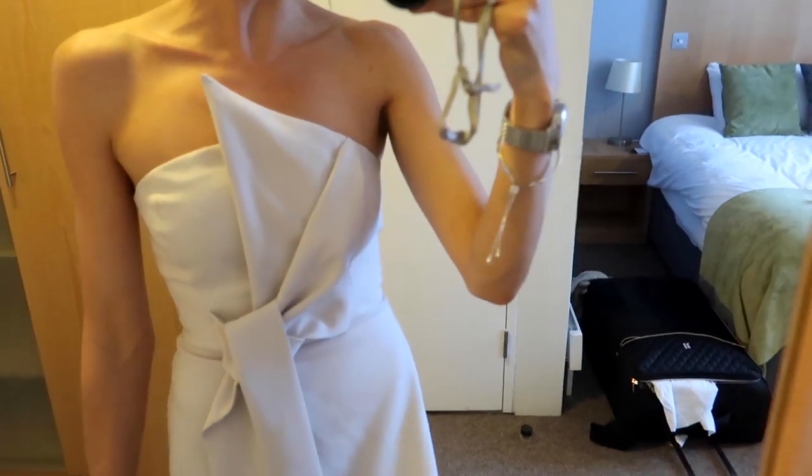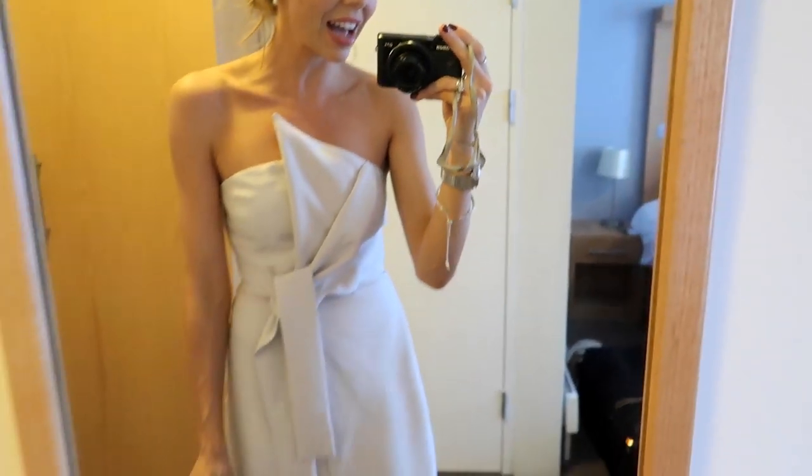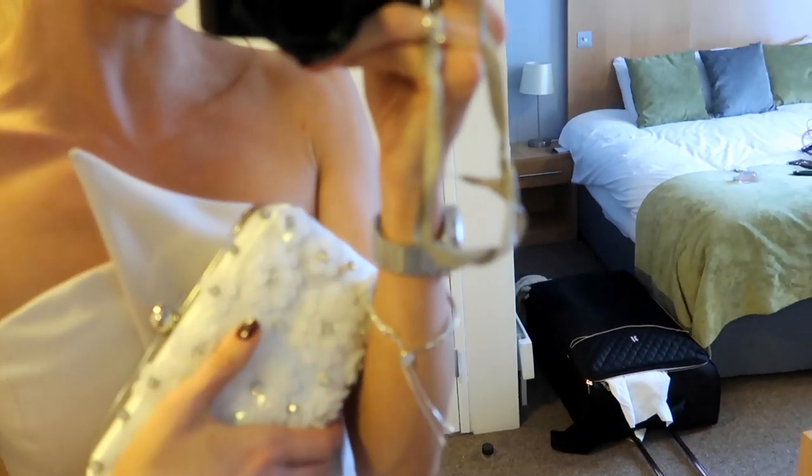So this is my outfit. It's from River Island. I just got some pearl earrings in and some Chi-Chi London shoes with some amazing glittery bits in. And then my bag as well is from Chi-Chi London.